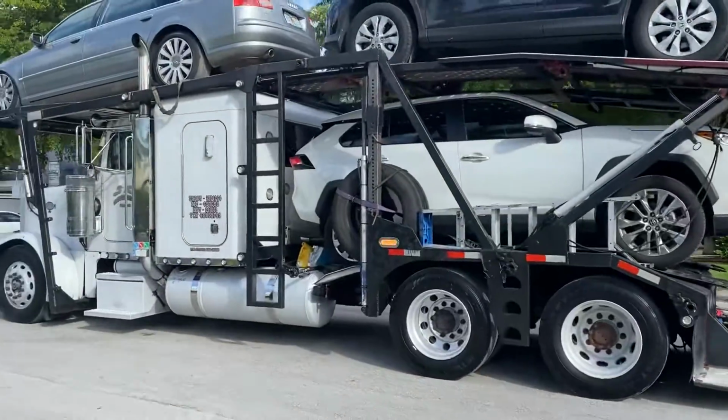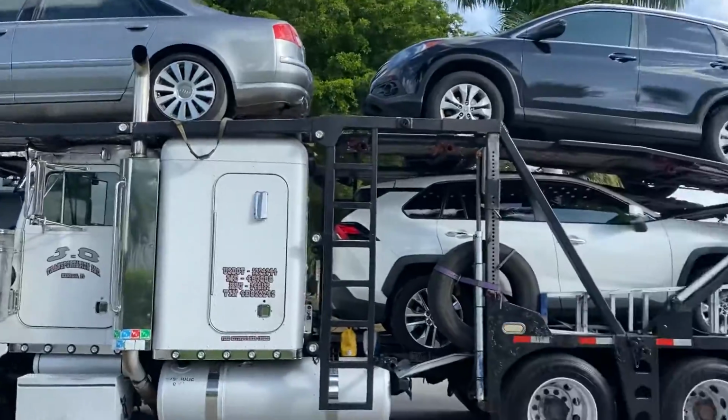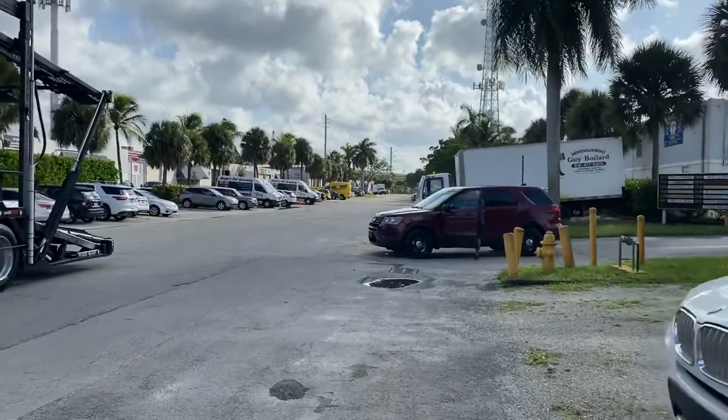There's the rig. And they actually estimate to arrive in about 5 days. So look at that. He's still analyzing. And I'm gonna upload the video to YouTube now.